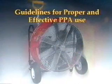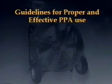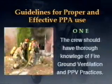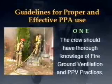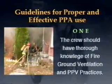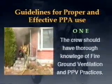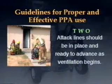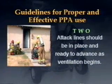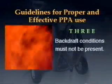Here are 9 guidelines to ensure PPA's proper and effective use. 1. The crew should have a thorough knowledge of fireground ventilation practices, including positive pressure ventilation. If you don't understand how PPV works, get appropriate training before using a blower on a structure fire. 2. Attack line should be in place and ready to advance to the seat of the fire as ventilation begins. 3. Backdraft conditions must not be present.